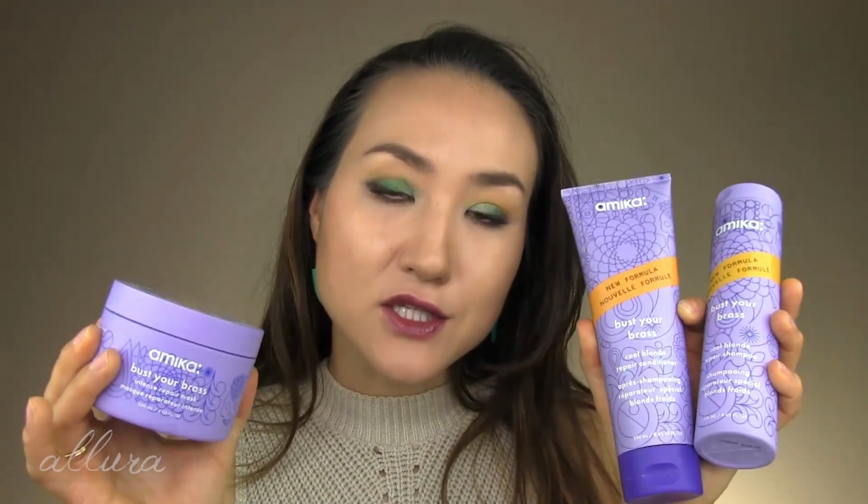I think the effect is temporary, so this is not a permanent solution, but if you want to maintain a combating of that brassy orangey tone, this is the way to go. These products are fantastic. They are fun to use. They are fantastic smelling, and you get this whole trio in the line.